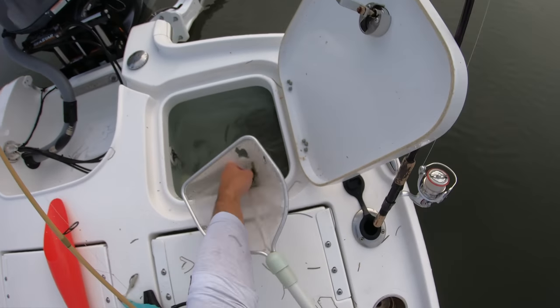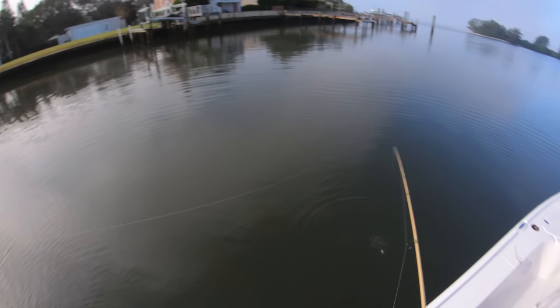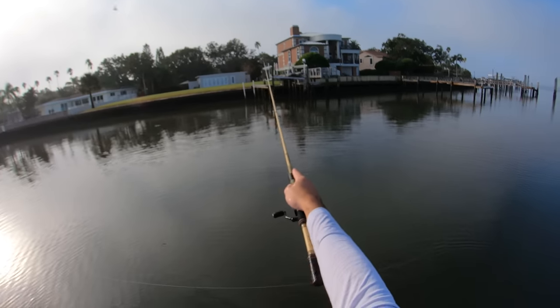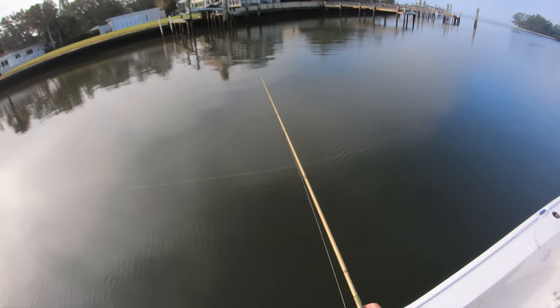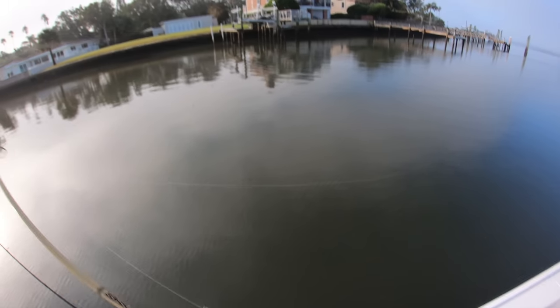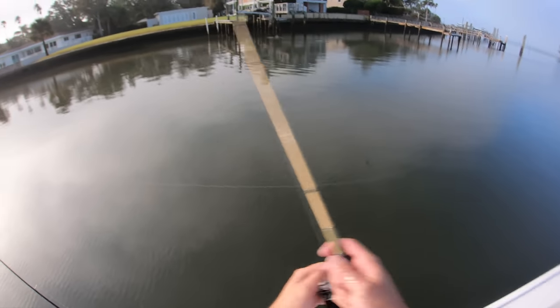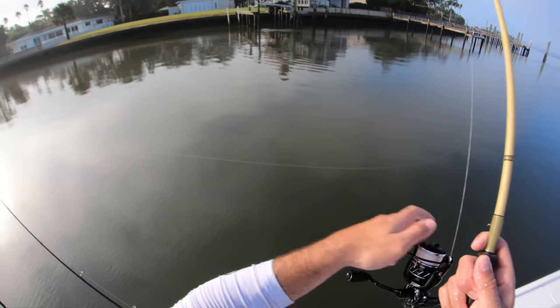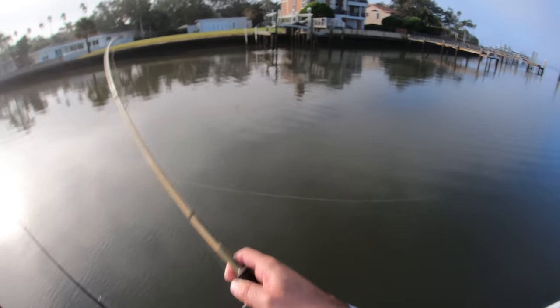There we go. Thing is, they're creek snook, so they're pretty dark. So they stand out on this sandy bottom pretty easily. There we go. Got him. That might be a better one. Come on. Yep. That's a little bit better one. Stay away from the dock. Stay away from the dock. There we go.